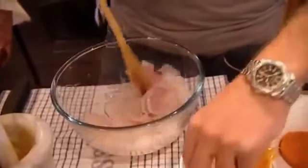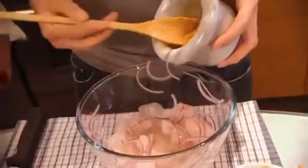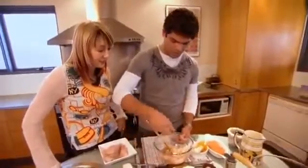We start with Spanish onion and we toast it. Salt, pepper, not that much. Not all the paste, just a little bit. It's looking fantastic. It's a great colour combination. And a little bit of fine chopped coriander. First we're gonna put the fish.